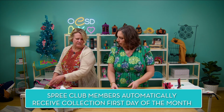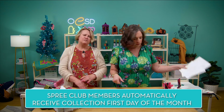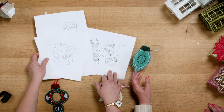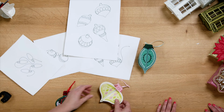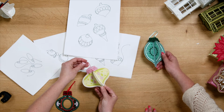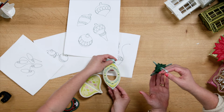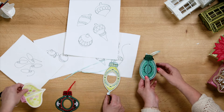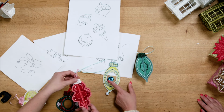I was going to show the quilting that goes with it. Oh, smart. Just because I mentioned how cute it was. I love that the collection goes with our quilting too. These are really neat. They have that vintage glass ornament look, and they're done slotted together. You could put little doodads, put a little bell. Oh, I like the bell.